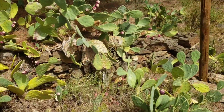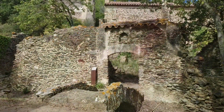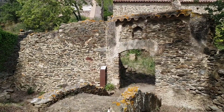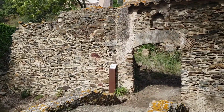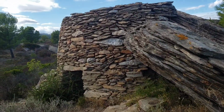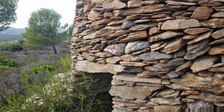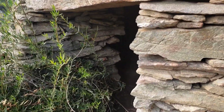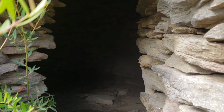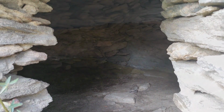Not out in the wild. Yeah, it's good stuff actually. You just gotta watch the thorns. The ruins of the church of Sant Baldiri de Tavallera, dating from the 6th century. Let's see what this nuraghi-like structure is. It would block the wind, that's for sure. Oh God. I suppose you could sleep in there, but it's very small and dark.